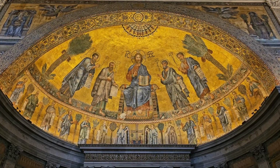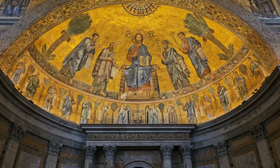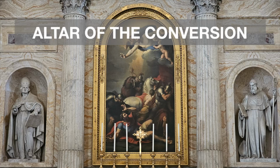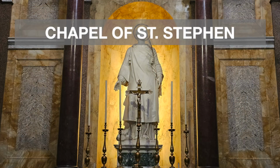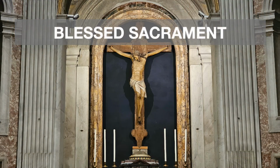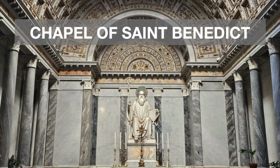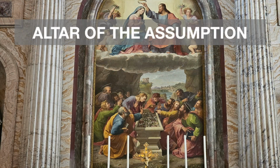Standing in front of the high altar, in a clockwise direction, are the following altars and chapels: Altar of the Conversion, Chapel of St. Stephen, Chapel of Blessed Sacrament, Chapel of St. Lawrence, Chapel of St. Benedict, and Altar of the Assumption.